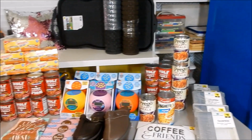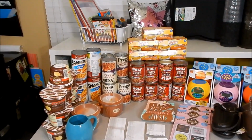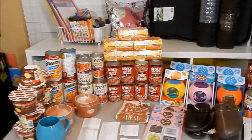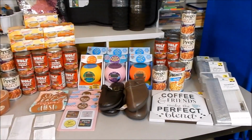So again, everything that you see here on the table was a penny. My total cash out of pocket for all the items was $2.35. And let me verify that. Yep, $2.35 is what I spent for everything, and that includes my tax.